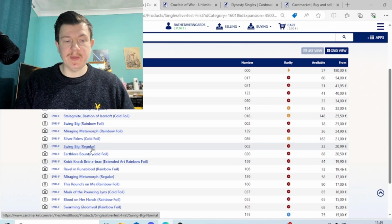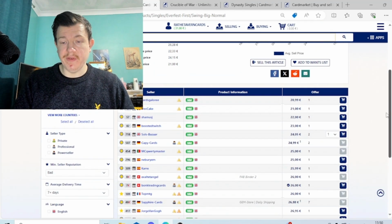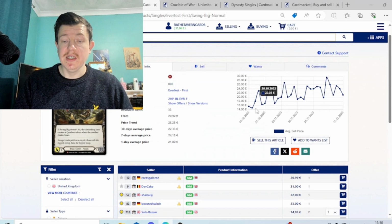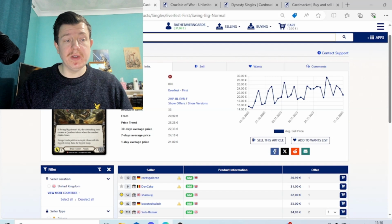You know, that's an expensive one. I sold 2 for £50. I mean, the cheapest in the UK is €22. It's not particularly because it's been going up. It's just a consistently good card. It's a card that a lot of Brute players use.